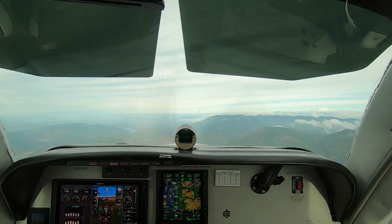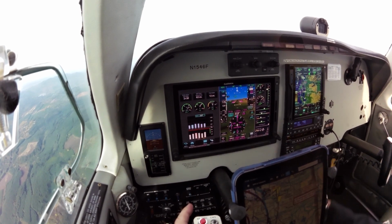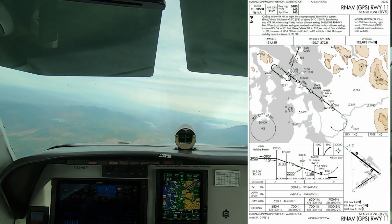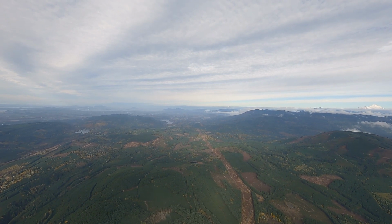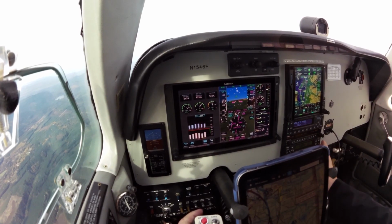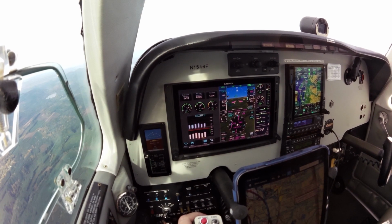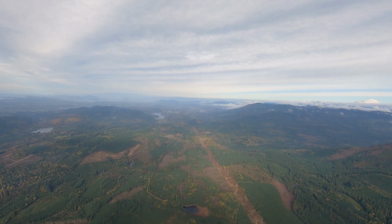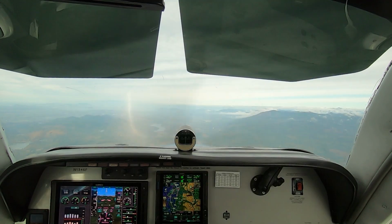Whidbey approach, Bonanza 15465, just about 5 miles northeast of Arlington. Bonanza 15465, Whidbey approach, go ahead. Bonanza 465 Foxtrot, I'd just like to do a VFR practice approach, the RNAV 11 at Skagit. Bonanza 46 Foxtrot, squawk 0157. 0157, 46 Foxtrot, we'd like to go to SoCLO, do the course reversal, and we'll full stop. Bonanza 46 Foxtrot, radar contact, Arlington Airport, 7 miles north, 4,500. That checks, 46 Foxtrot.